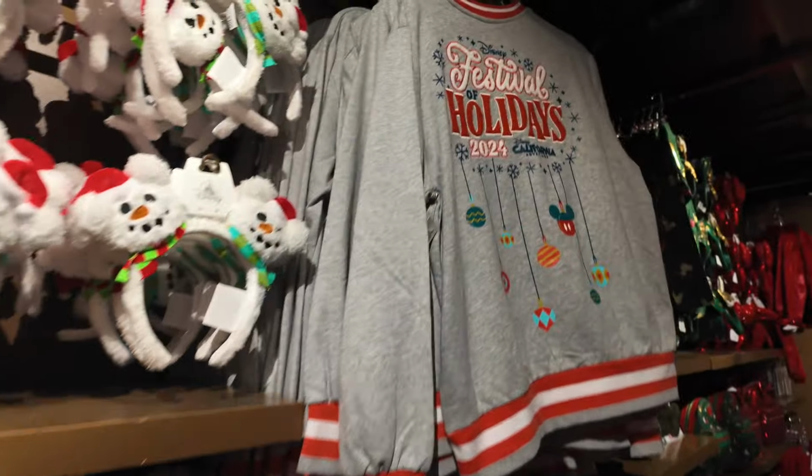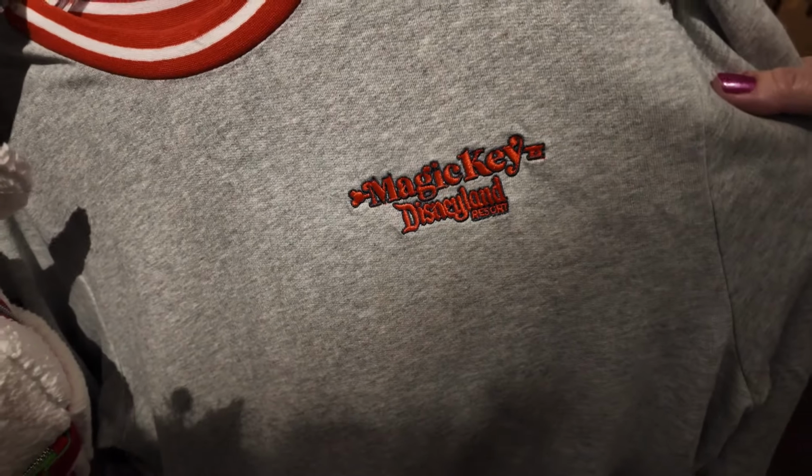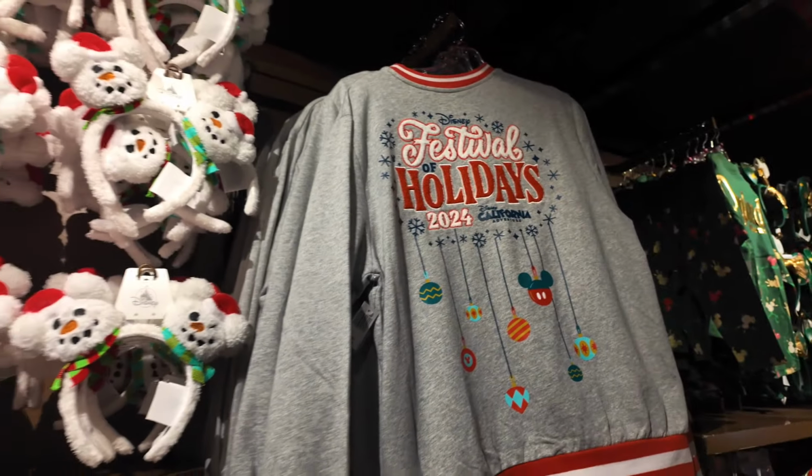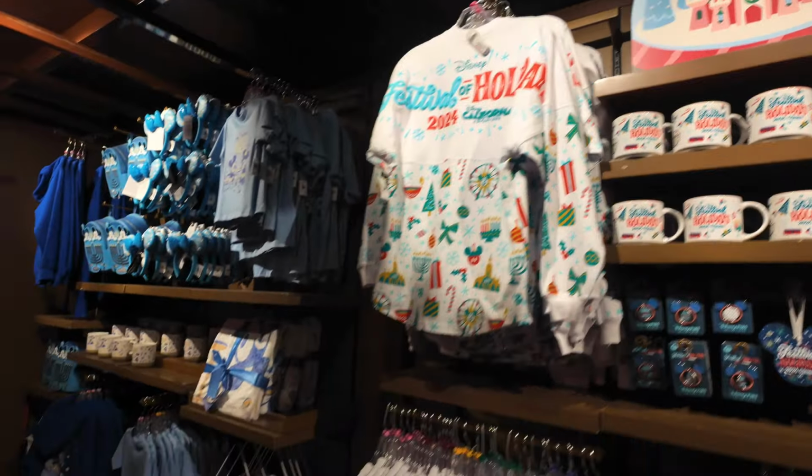Oh, and this crew neck sweater, this is actually the Magic Key special item. Okay, and how much is it going for right now? Let's see, where's the tag on that? $59.99 for this one. Okay, so that's the special Magic Key item for today. I prefer the spirit jersey, I'm not gonna lie. I'd rather just have the spirit jersey.